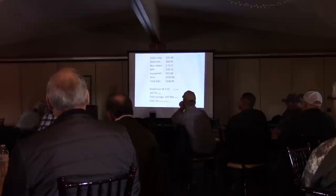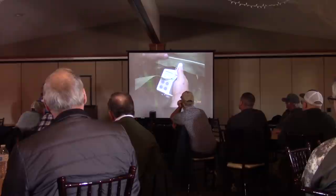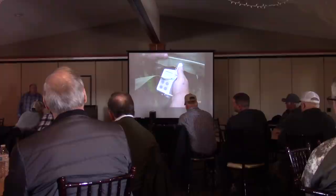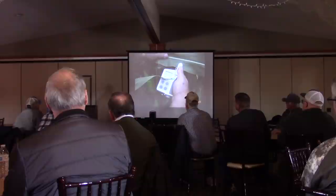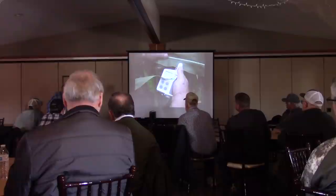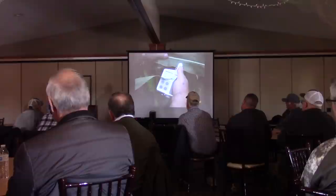How do we know what we got? This is called a SPAD meter. They range from $200 to $900. The $200 one does the same thing the $900 one does, other than the $900 one keeps track of what you do. If this thing reads 42 parts per million chlorophyll in the leaf at any stage of corn, we know on our farm that will produce 200 bushels. We have enough nitrogen to produce 200 bushels of corn unless something happens to the crop during the growing season. And you can see there we get an excess.